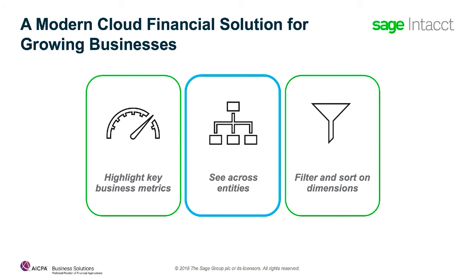So let's move on to the second part of this demonstration by talking about how you can see consolidated information from across multiple business entities. If you've been handling multiple entities in QuickBooks, then you know how fun it is to log into separate QuickBooks files, export information, compile that information to spreadsheets. You get the idea. There's a better way, and I'll show you.